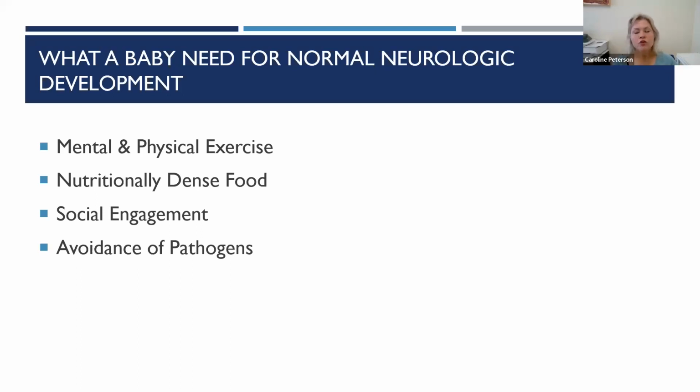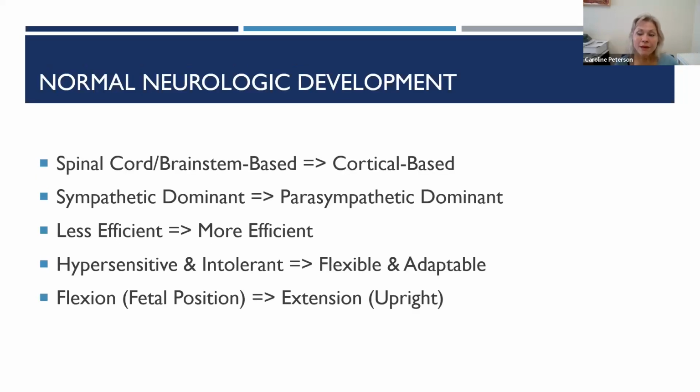So what does a baby need for normal neurologic development? This is epigenetics. A baby needs mental and physical exercise, nutritionally dense food, social engagement, and avoidance of pathogens. When a baby has that input, they will go into normal neurologic development. Normal neurologic development is moving a baby from being spinal cord and brainstem based into being cortical based. That means having a choice. The voluntary nervous system is developed when a baby becomes, or a person becomes, cortical based. Normal development for a baby is moving from sympathetic dominance to parasympathetic dominance.